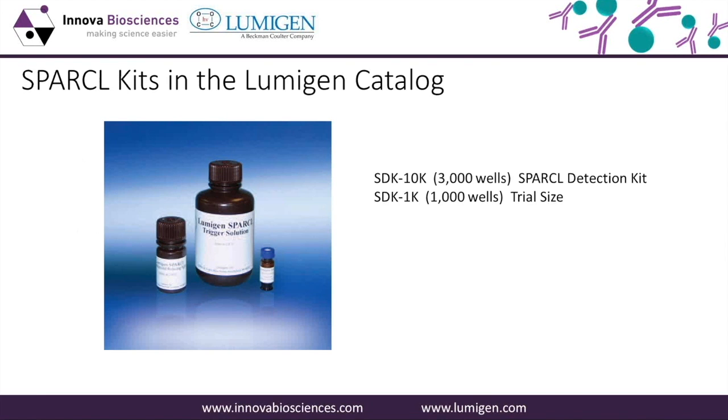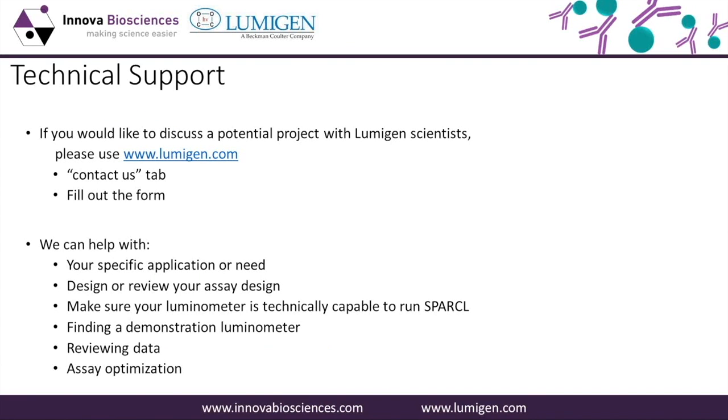Please see the Lumigen catalog for the current offerings we have for SPARCL configuration at lumigen.com. There is a lot of technical support available to answer your questions. If you'd like to discuss a potential project with Lumigen scientists, please go to lumigen.com and use the Contact Us tab and fill out the form that's there. We can help you with your specific application.